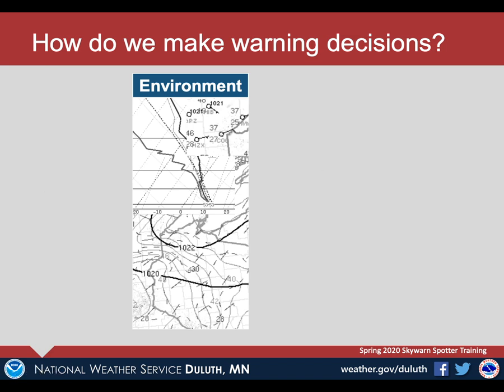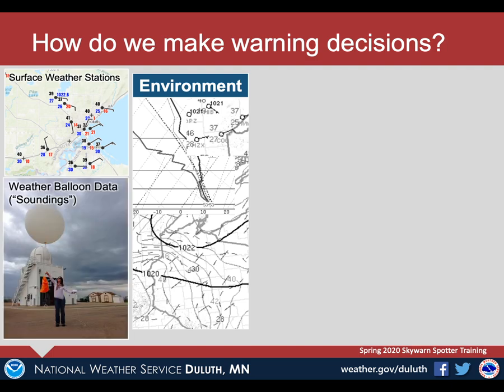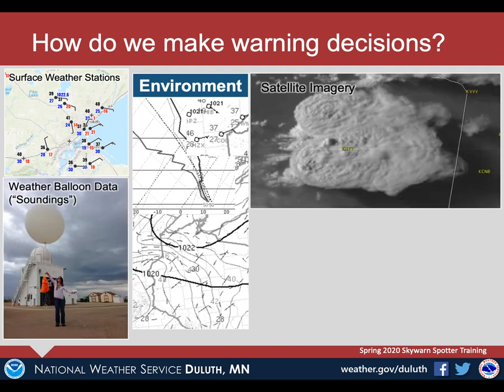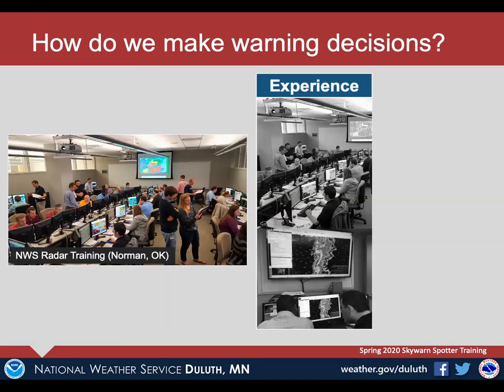We also use the environment to understand storms. We look at surface weather observations, we launch weather balloons, we look at satellite imagery, and we also use computer models to figure out what storms are going to be capable of today. Is it possible that flash flooding could occur? How are storms going to move? Are they going to merge together, or are they going to stay isolated? And analyzing the environment helps us do that.